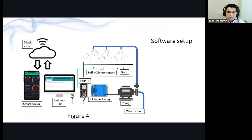Okay, for the software setup, the automation of the misting system is controlled using an ESP32 microcontroller for IoT provision through a Wi-Fi connection. The measurement of the soil moisture is taken using an HD38 analog soil moisture sensor. This soil moisture sensor is calibrated in the first place to obtain accurate results. The pump is triggered to keep the moisture percentage at the threshold value whenever the measurement is below the threshold value, and then the pump is triggered off when the measurement exceeds the threshold percentage.